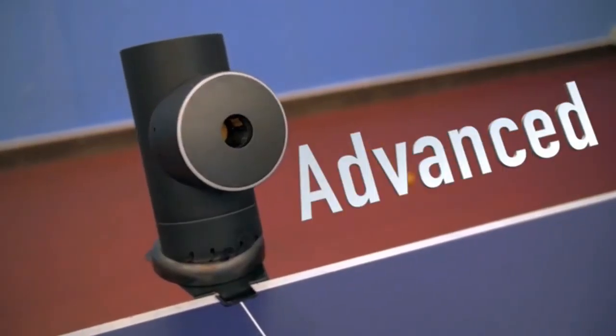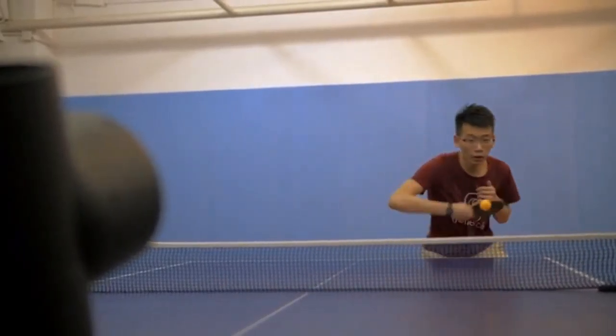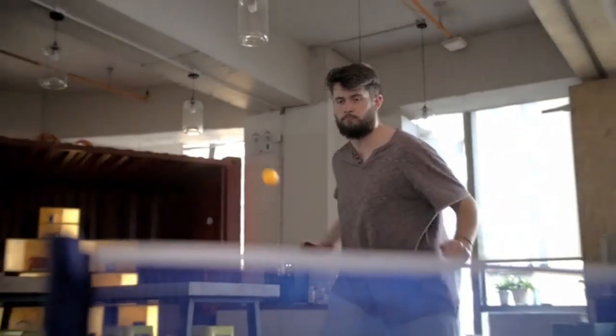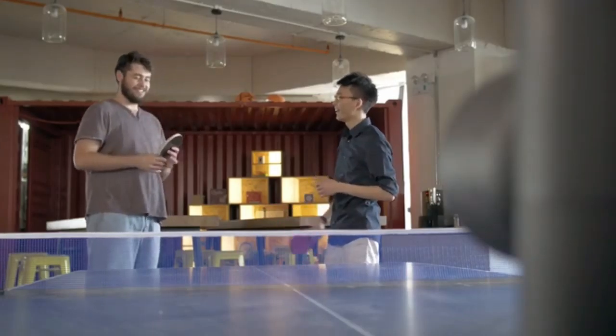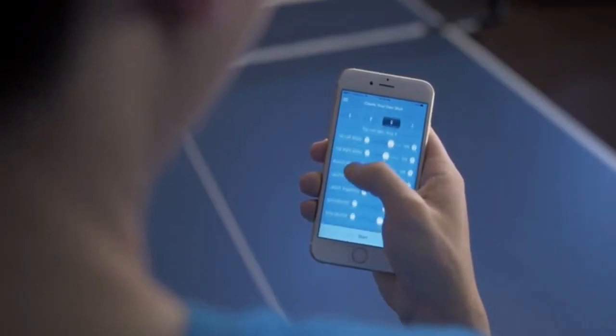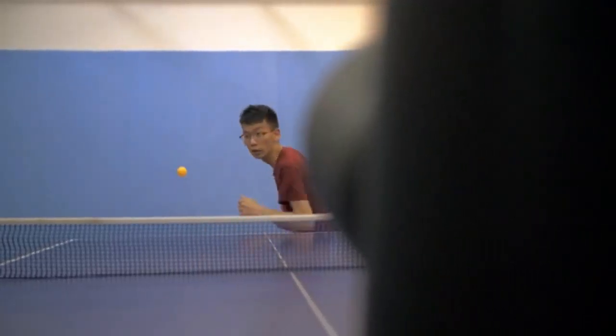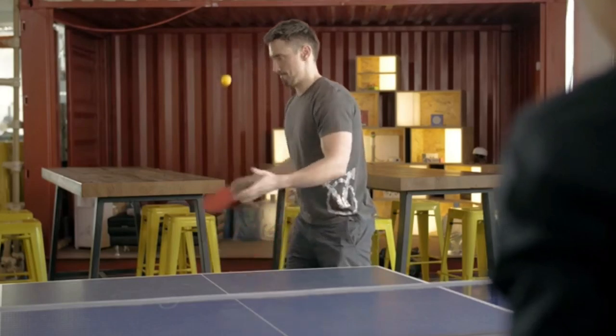And for advanced players, TrainerBot becomes unpredictable. You can make it shoot randomly at maximum speed. In close games, there's no feeling like hitting that epic shot. Those moments are rare, but they don't have to be, because TrainerBot can recreate any match situation. Hit 100 smashes, slice 1,000 shots. It never misses.